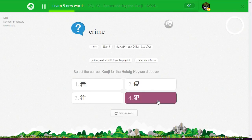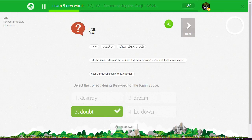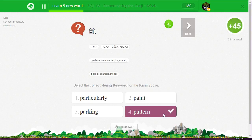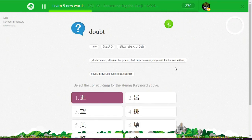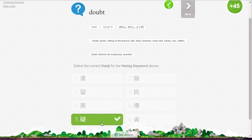Crime. Crime dogs and fingerprints. How do you catch criminals committed a crime? That's doubt to go. That's pattern. Example or a model. That's crime. Could be a sin or an offense. Hanzai. Doubt. No doubt. Yep, right there. Spoon, dart.